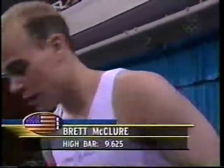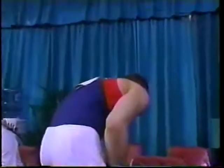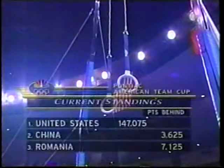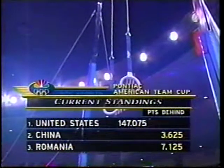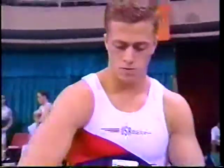No one in the Pontiac American Team Cup has been able to do so far, and that's beat a 9.6 with a 9.625 on the high bar. Well, that will easily keep the United States in the lead here. 4 rotations down, 2 more to go, and the lead is huge. I mean, this is blowout city, 3.625, and the Romanians are almost falling off the map in this 3-nation competition.